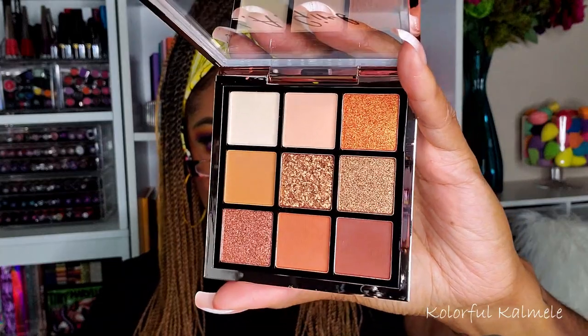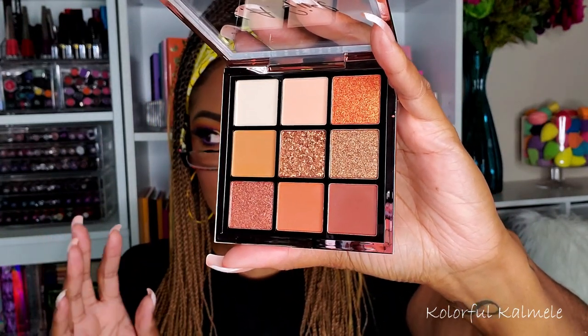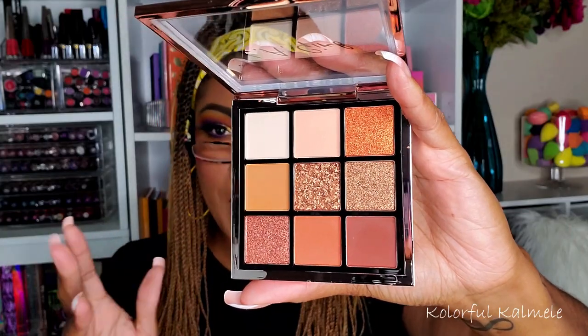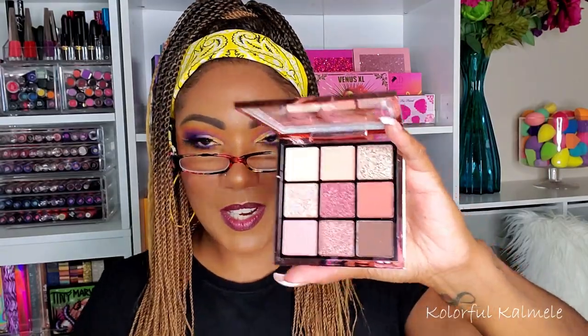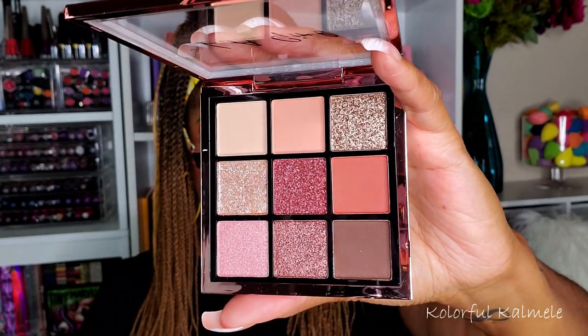This one is called Foreplay. Really, really pretty. Nice, beautiful, warm tones in here. It gives me that warm caramel, borderline corally tone, or more of an orangey peachy tone, I guess. But very pretty. Another easy palette to use. Beautiful golds in there. And then this one, is it kind of a pinky tone? Yeah, it looks more like a pinky tone, but still very neutral.